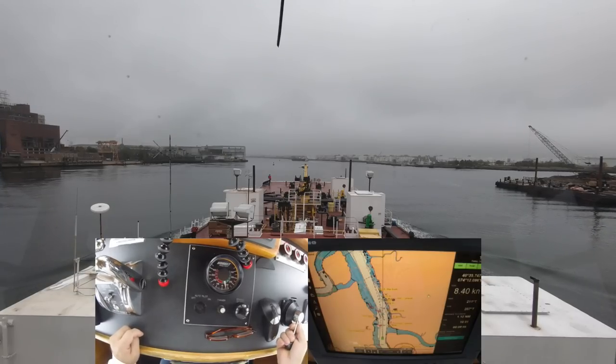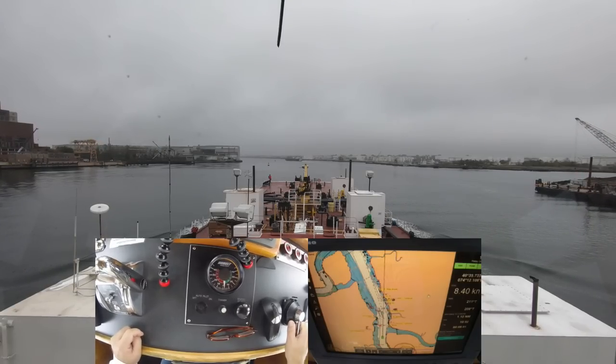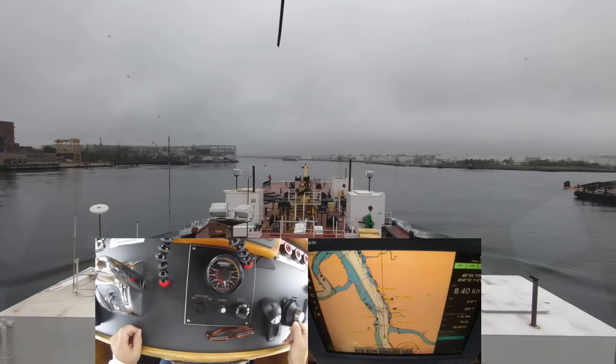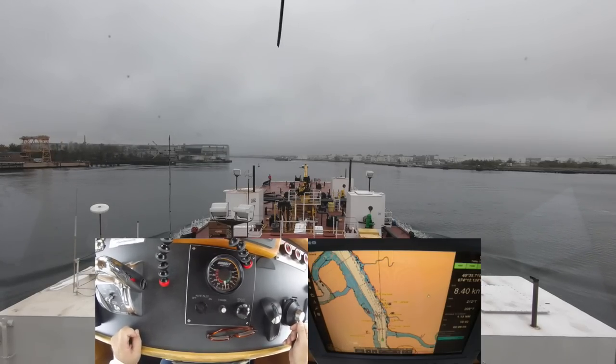So sometimes people say, well, when do I reduce speed? Well, when you don't feel safe is probably the best one. You could use the speed rule. And speed kills, so the slower you go, sometimes the better.